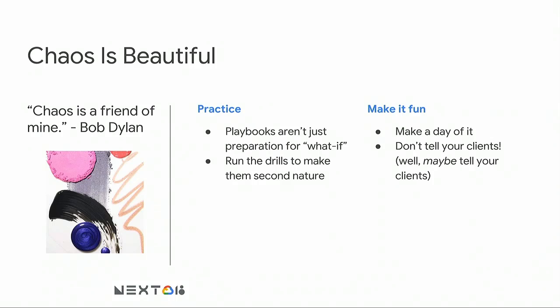Things are always going to go wrong. You absolutely cannot prepare or plan for every possible contingency. You can, however, practice the plans you have contingencies for. Google recommends the wheel of misfortune around a tabletop. You pick a scenario, you play it out, you talk through it.